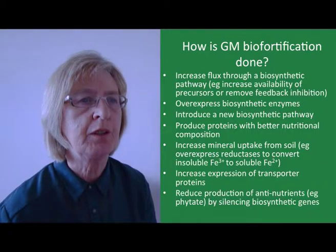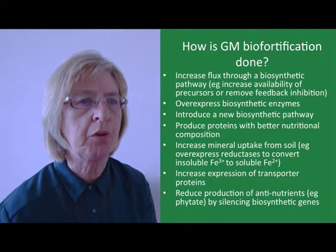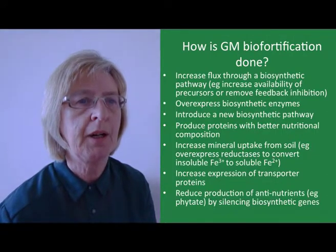Other strategies include mobilizing minerals in the plants, transporting them to storage organs by increasing expression of transporter proteins, increasing the storage capacity of the plant, and maximizing bioavailability. Expression of a thermostable recombinant fungal phytase increased iron bioavailability in wheat and maize.